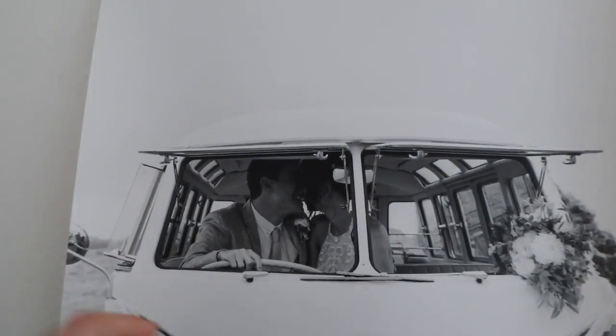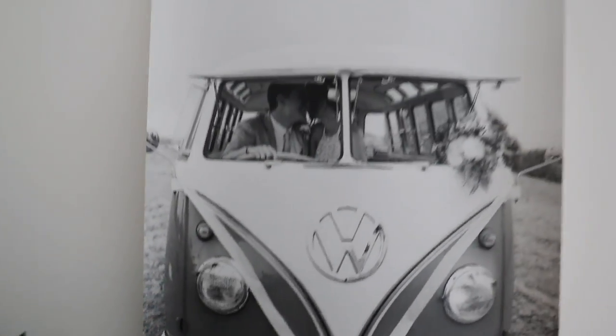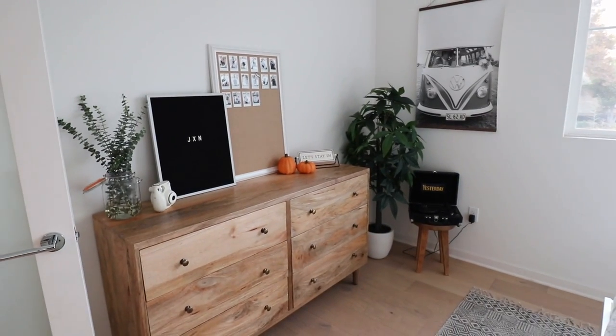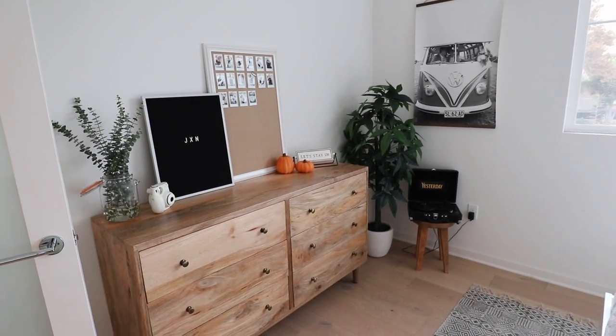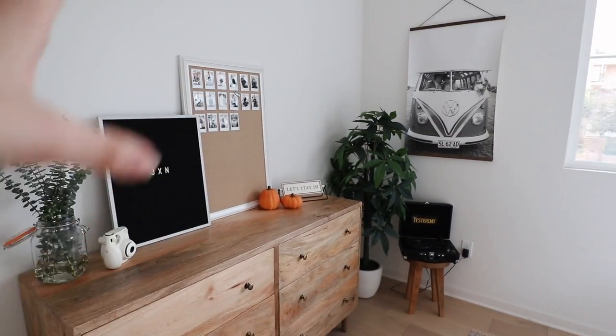And then this up here is us. This is from our wedding day. I love it. We just got it printed as a canvas and then we hung this. I think we got these from Urban. I'm actually really happy with how this looks. It's not overly cluttered or anything, and there's not too many fall decorations. I could probably get one more thing to decorate somehow.